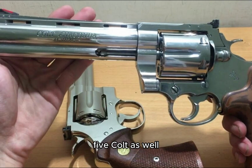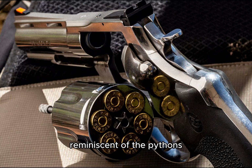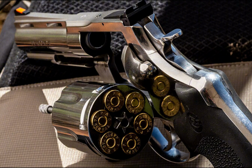Colt Python features. Originally chambered for the .44 Magnum cartridge, in 1993 the Anaconda began to be offered in .45 Colt as well. Its fit and finish resembled an upsized King Cobra married to a ventilated rib barrel reminiscent of the Python's. Initially marketed with a satin-brushed stainless finish, a highly polished mirror-like option known as Ultimate Stainless was cataloged for a time through the Colt Custom Shop.